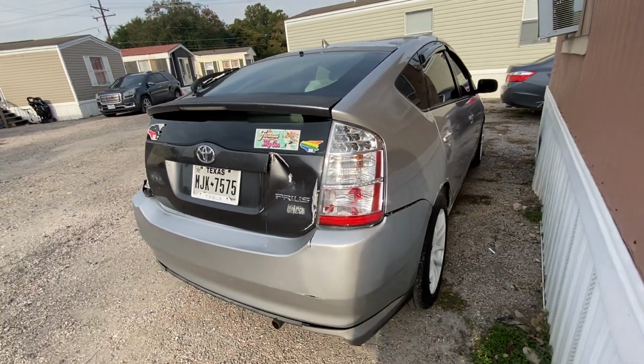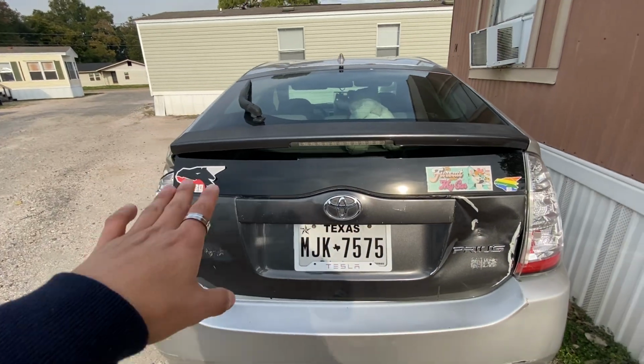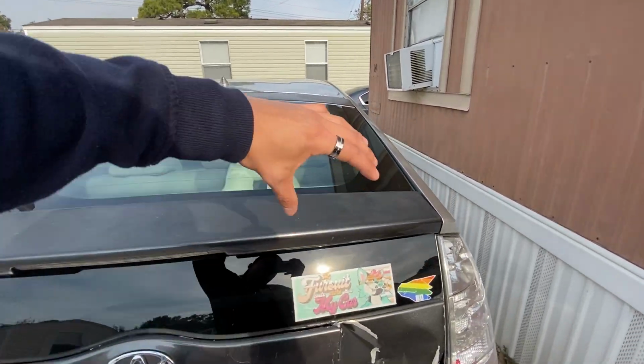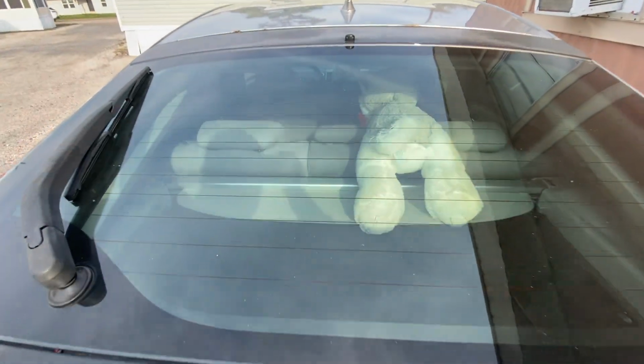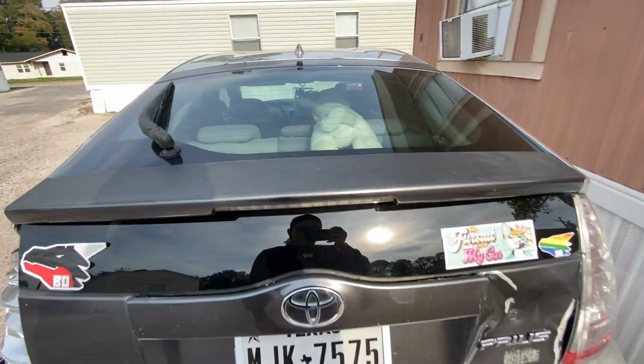I'm really curious if I'm gonna make my stickers look a little bit different. They're probably gonna go from up here or right here. I don't know. You guys can see my box down in there. I really need to get tint back here. It's awesome.